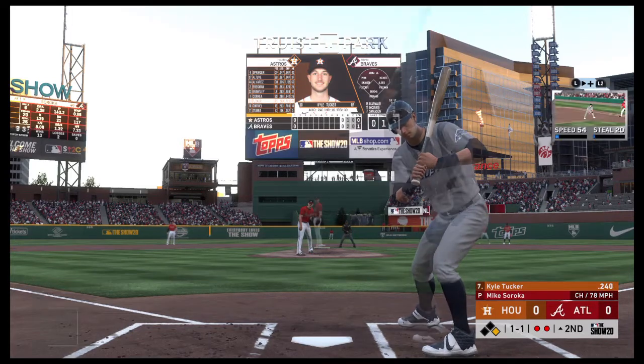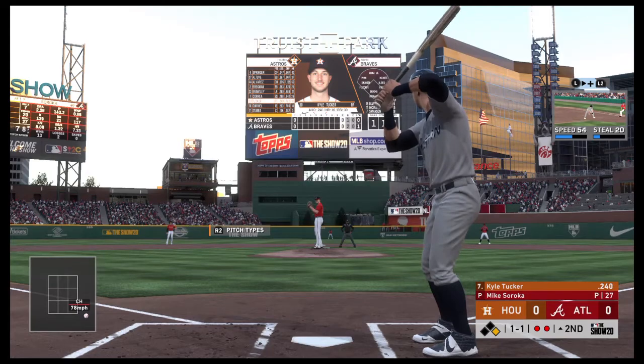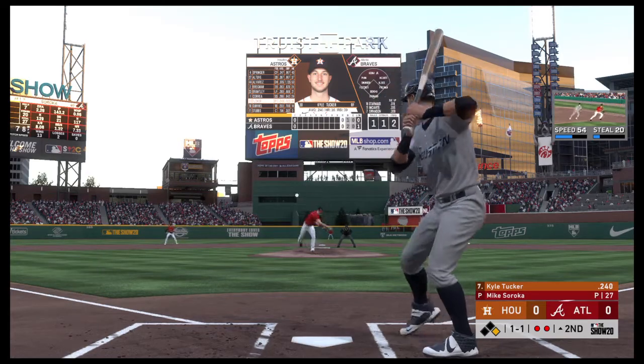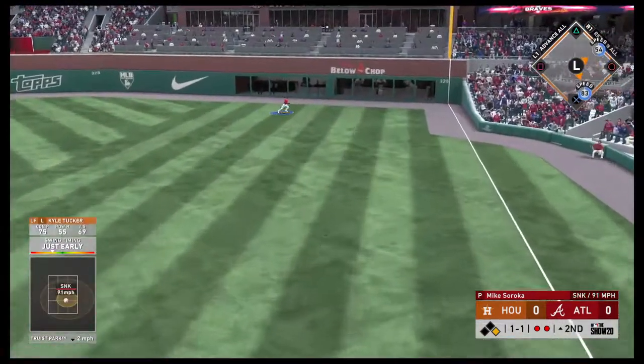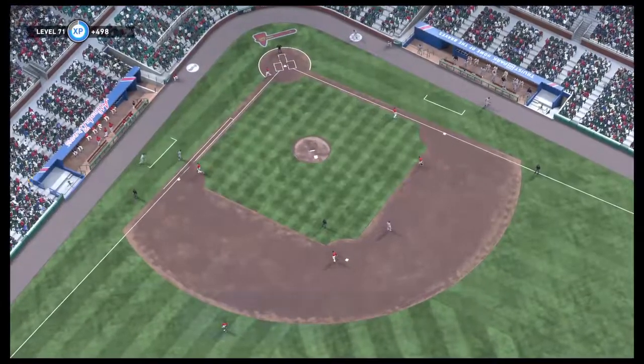Now a changeup in on the hands that evens it at 1-1. He pulls this one into right. Inciarte will get there, and he puts it away to retire the side.